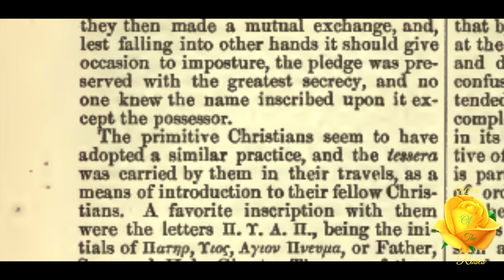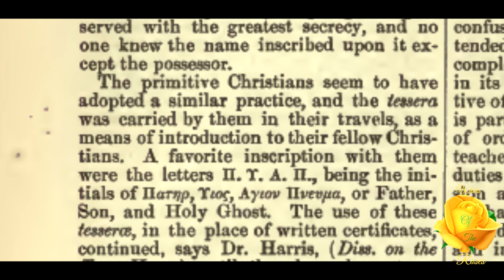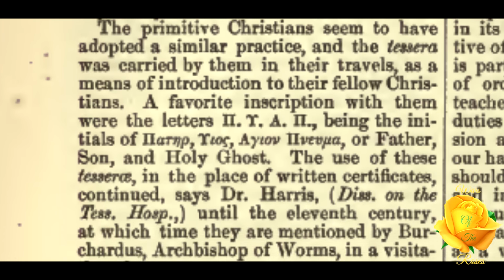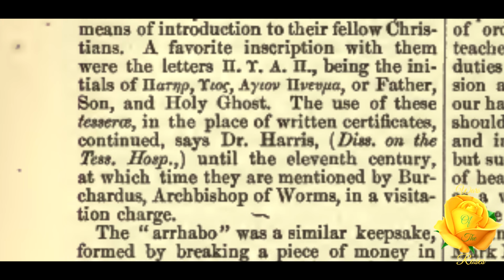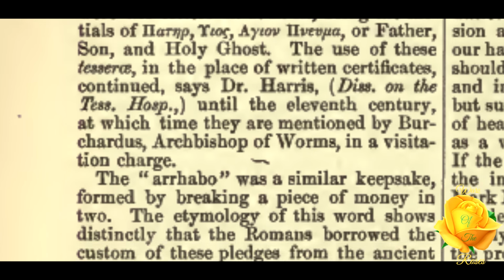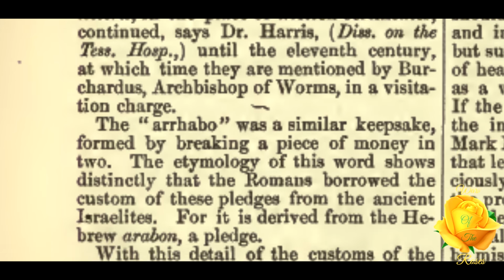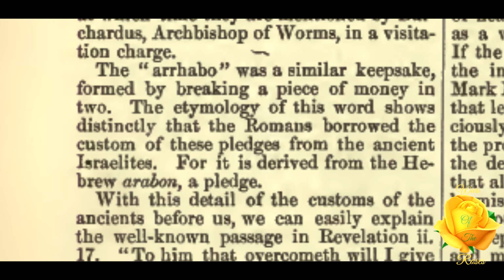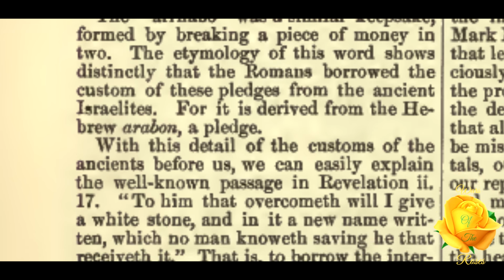The primitive Christians seem to have adopted a similar practice, and the tessera was carried by them in their travels, as a means of introduction to their fellow Christians. A favorite inscription with them were the letters being the initials of Father, Son, and Holy Ghost. The use of these tesserae in the place of written certificates continued, says Dr. Harris, in his dissertation on the tessera hospitalis, until the 11th century, at which time they are mentioned by Burchardus, Archbishop of Worms, in a visitation charge. The arrabo was a similar keepsake, formed by breaking a piece of money in two. The etymology of this word shows distinctly that the Romans borrowed the custom of these pledges from the ancient Israelites, for it is derived from the Hebrew arabon, meaning a pledge.